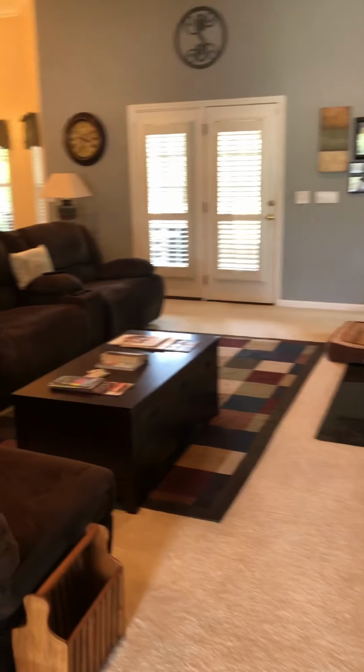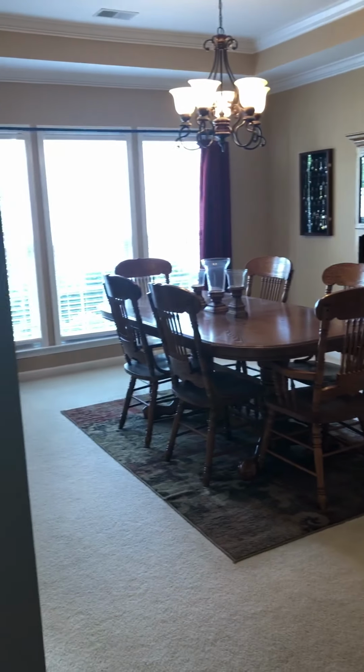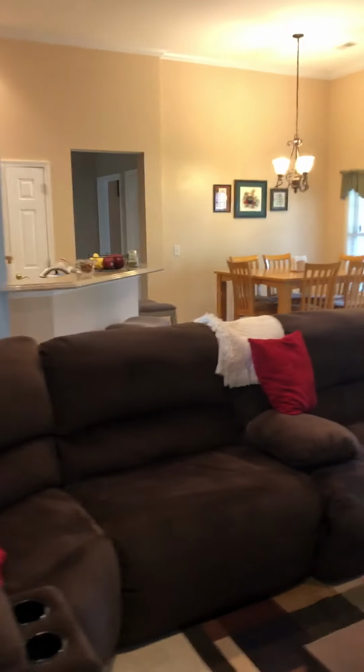You have the family room, eat-in kitchen, formal dining room. The home is all open, lots of light.